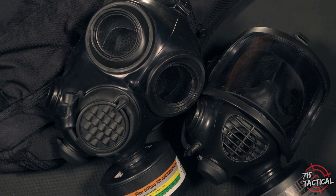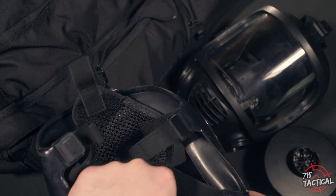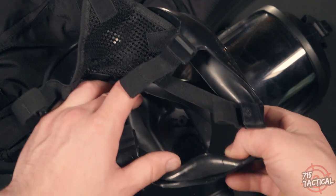If I had to choose between the 7M or the 6M, personally, I would go with the 7M, just for the simple fact that it's a lot easier to use with a rifle. The 7M offers the same adjustments as the 6M, but once again, make sure you start with that center pull tab and work your way around, tightening it to your face.